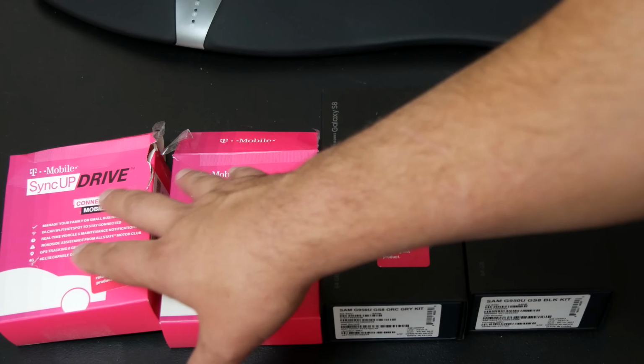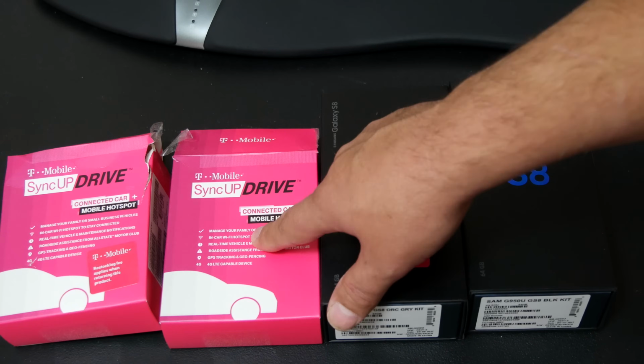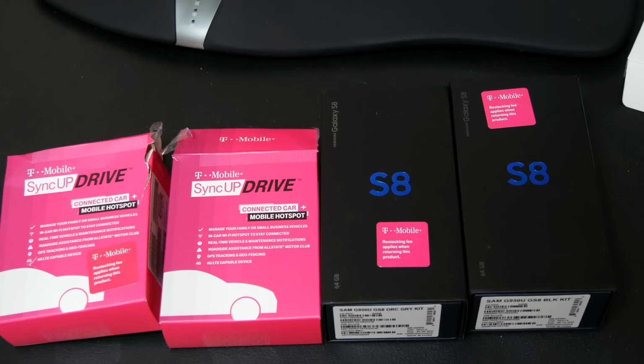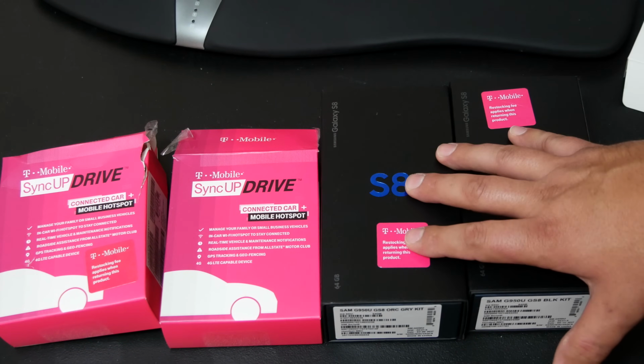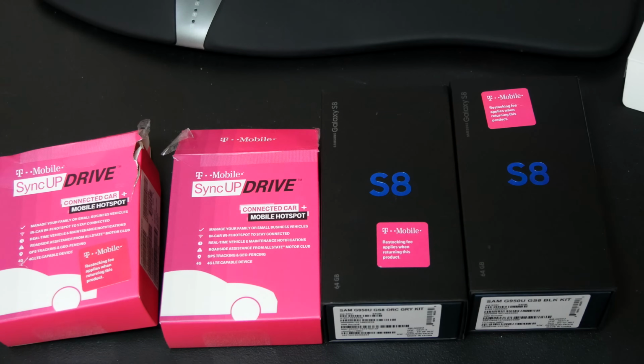So the app works great. I can track my cars. I can see everything now. My dash cam is working flawlessly on T-Mobile's network now. No more dropped frames and intermittent issues. This is the way to go. I'm absolutely thoroughly satisfied with T-Mobile's network, with their service, and with their products. Cannot complain.